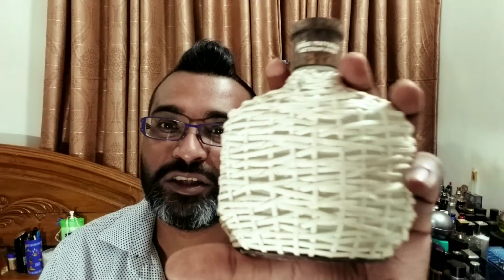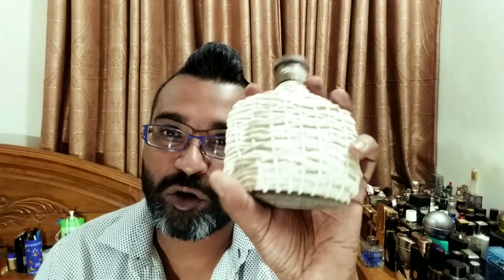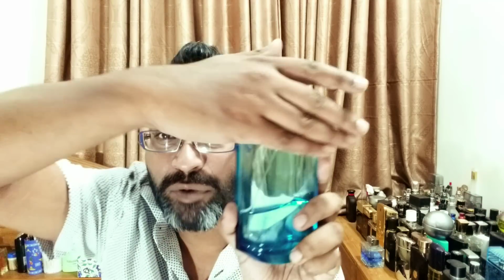Okay, this is John Varvatos Artisan Pure. If you find it somewhere within 50 bucks, take it right now because prices are rising. I'm not trying to hype it up, but this is one really nice juice for summer. Ask around your friends, they will tell you. Next, this is one of the best bang for buck fragrances. Sadly now it's not just discontinued, they are releasing new ones, but this above part is gone.